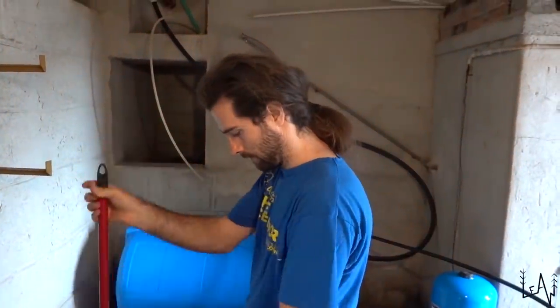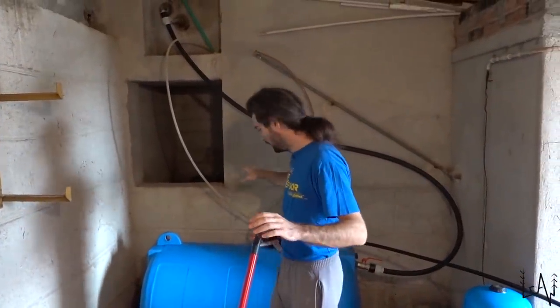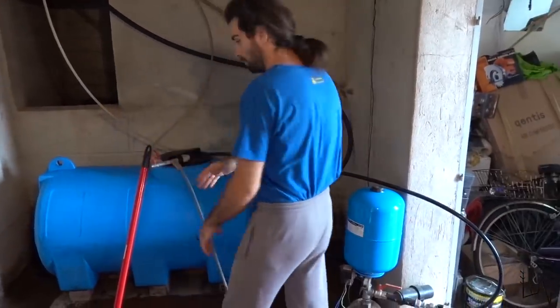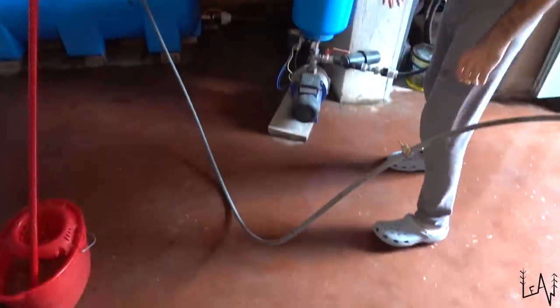We would like to put the water tank in here, right? This water tank in there. Yeah. So I'm trying to clean it there as well. And we will build some kind of walls there. Yeah. This one will go there. We have to lift the floor.